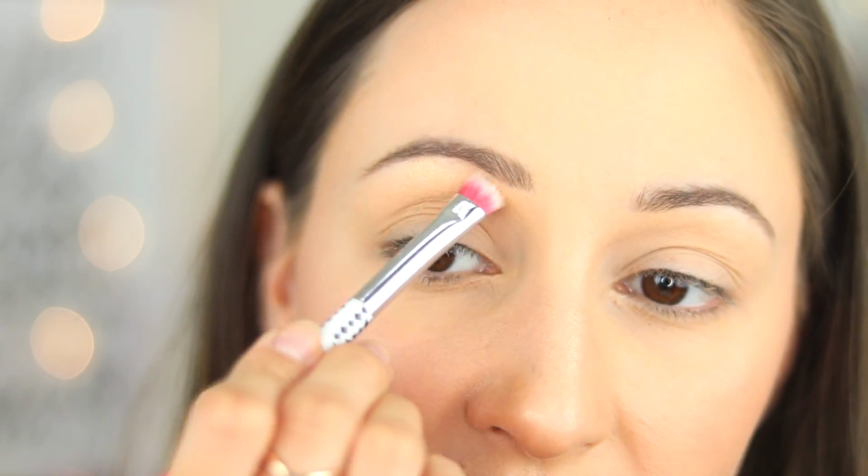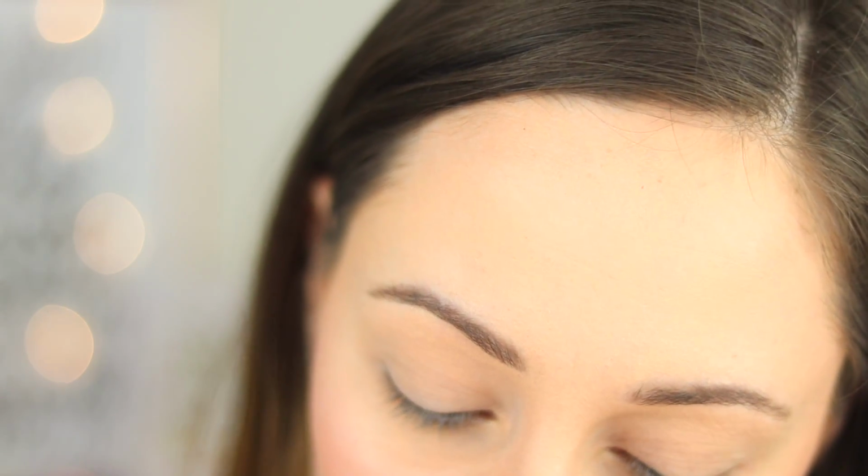Okay, that is very light, but I don't like that it's not a very smooth color.